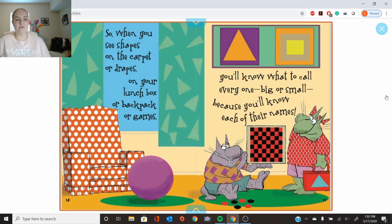Now let's start with circle. I see a couple different ones. I spy a circle that is purple. It's probably the first one you noticed. This big ball looks like a yoga ball or an exercise ball. It's a circle. Can you find two or three more circles? There's some on this chair. And I noticed this person's shirt has circles. The checker pieces.